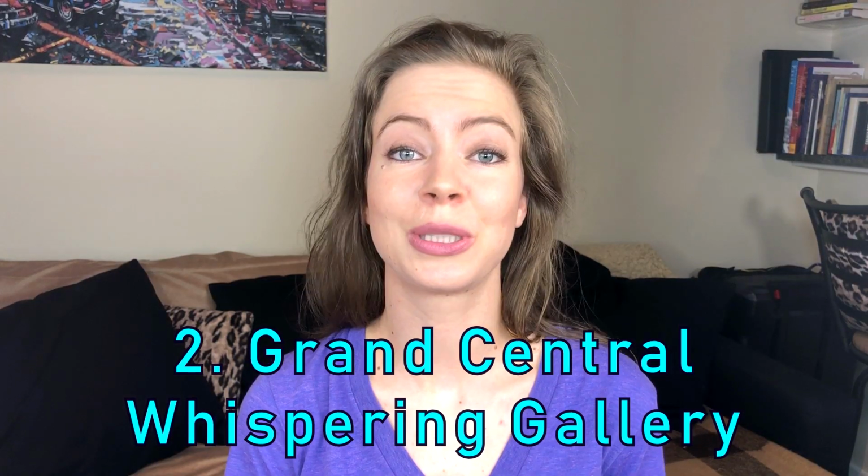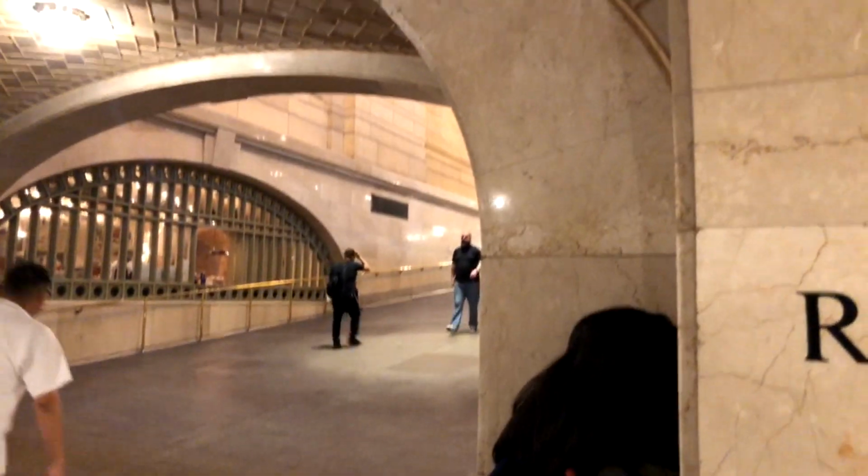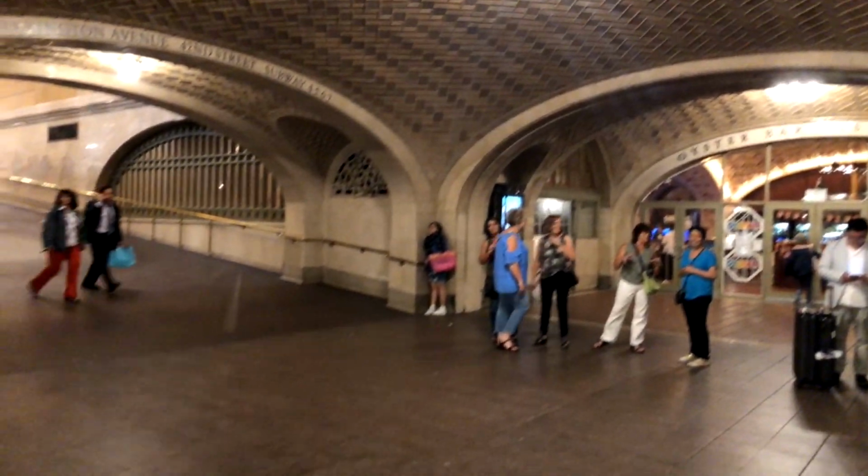Number 2, this one is really cool. It is the Grand Central Whispering Gallery. If you don't know what a whispering gallery is, you might want to look it up because I'm not sure I'll do a good job explaining it, but basically it's an arch where one person stands on one side, another person stands on the other side, facing away from each other, so facing into the wall, and you whisper, and because of the way the arch is constructed, you can hear what the other person is saying, even if they're 20, 30 feet away from you.